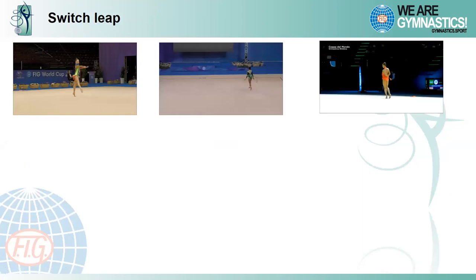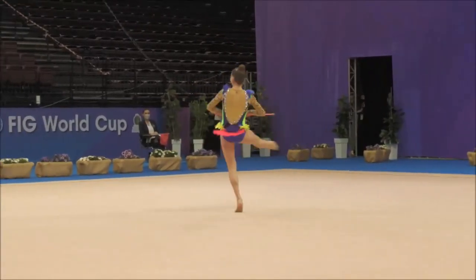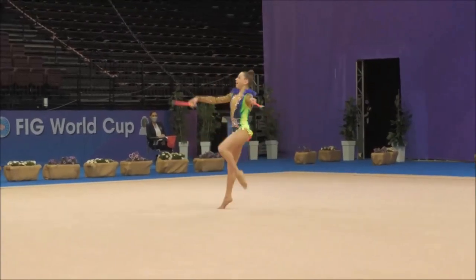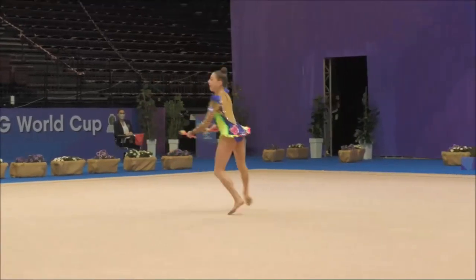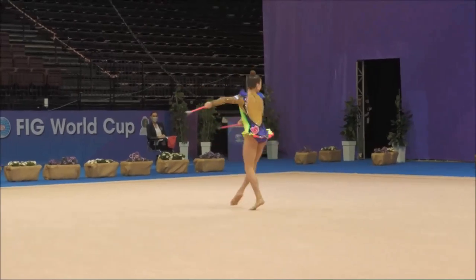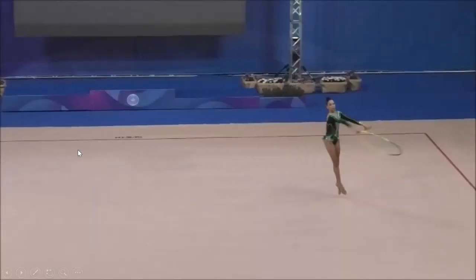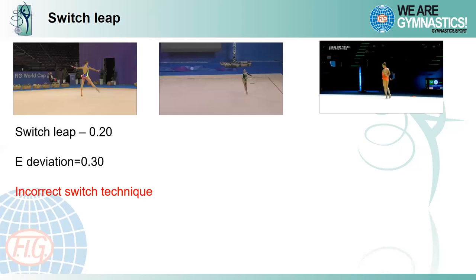Switch leap. We have a problem with the switch leap, because we have to see a switch of leg, not a turn of the leg. The technique is wrong. So this is 0.2, incorrect switch technique, deviation of 0.3.